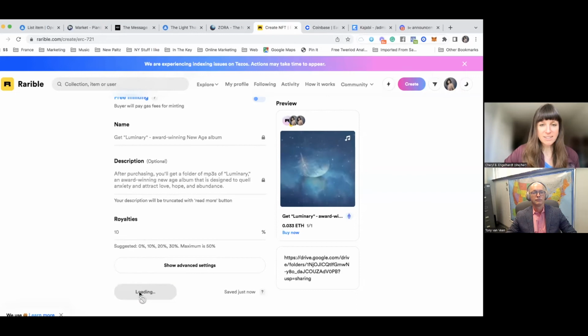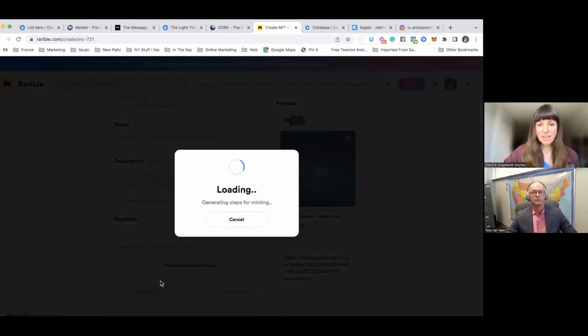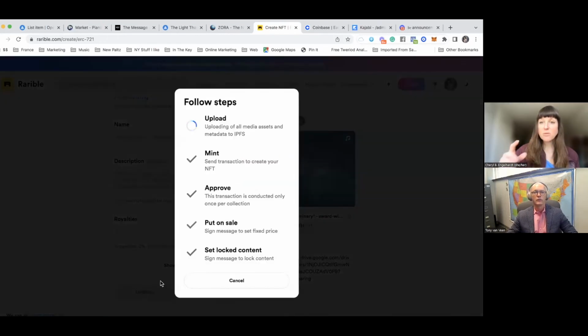So when I go to create this item, it does this whole little thing. This is what all the sites do when you have to pay the gas fee. It's uploading the assets, and then in about 4 seconds it will say, send your transaction to create your NFT, and it will open my wallet. And for some reason, it's going to say you don't have enough. Oh, see, this would be great. It's only 37. Remember, it was in the hundreds before.